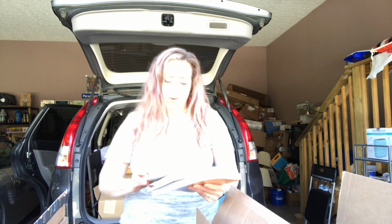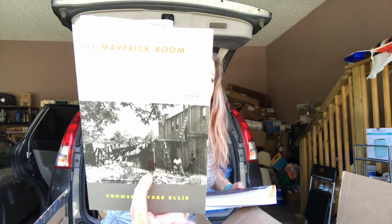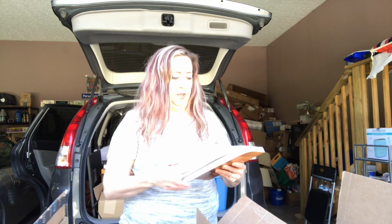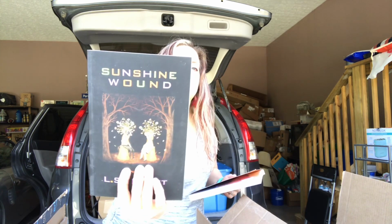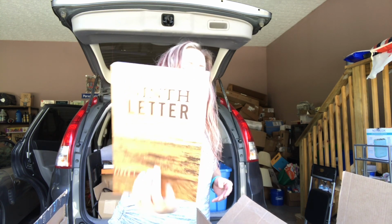The Maverick Room. You see that? Ooh, come on, focus. Oh, I hate this focusing thing. Sunshine Wound poems. Ninth Letter. I don't know what that is. Probably poems.